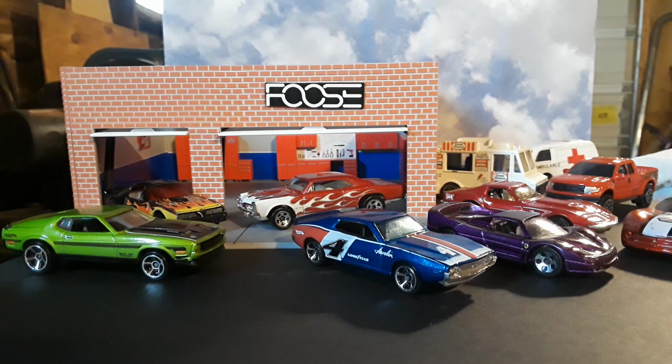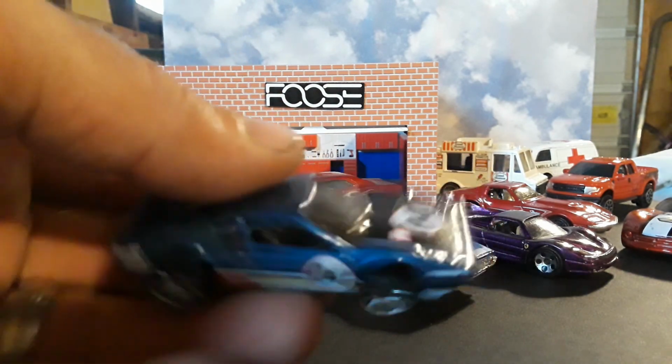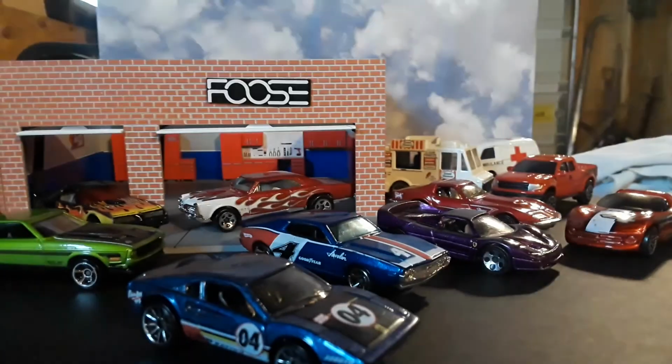Okay, it says Mattel 1977. So I'm assuming the casting came out in '77. Sorry about that.